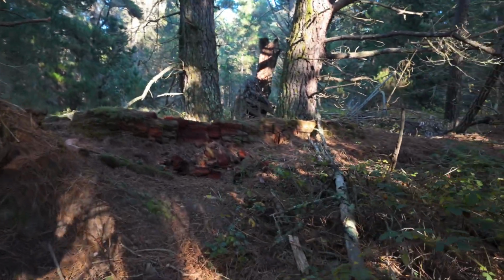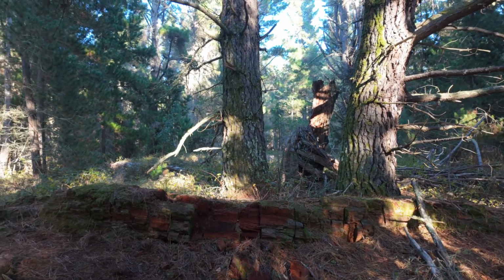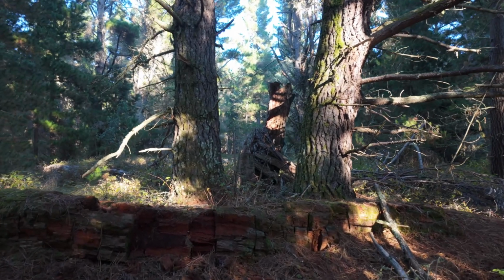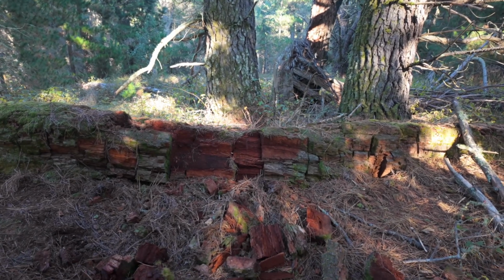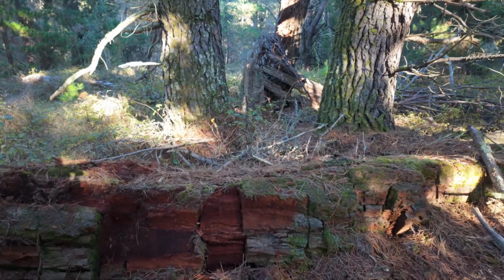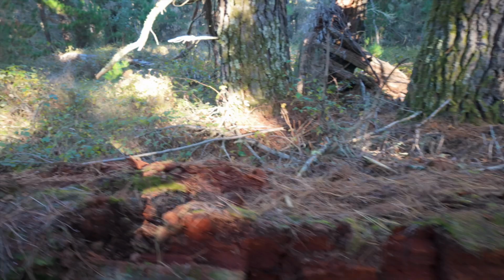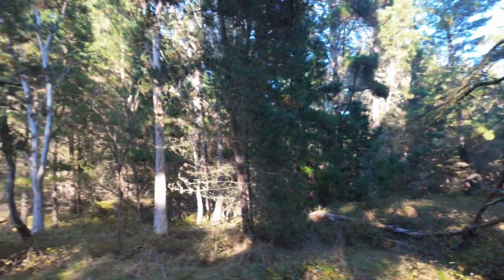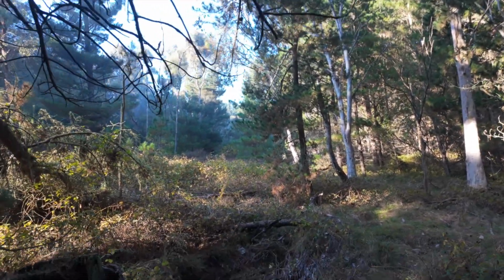You've got to watch out for potholes here where people have dug things and then covered them over. That's an interesting bit of log there. A tree fell a long time ago, gradually rotting away. Lots of spots to dig.